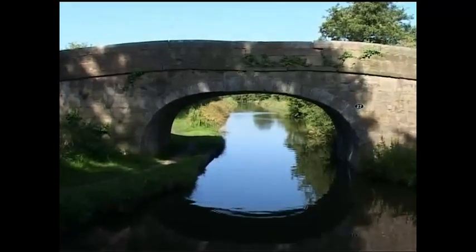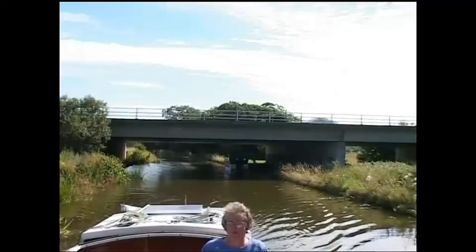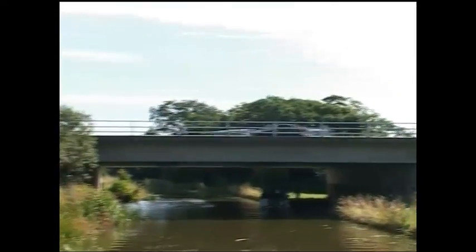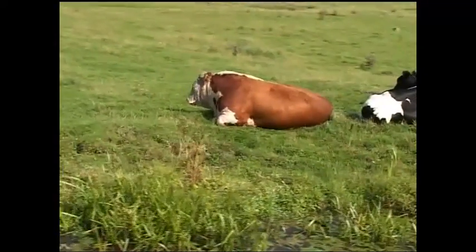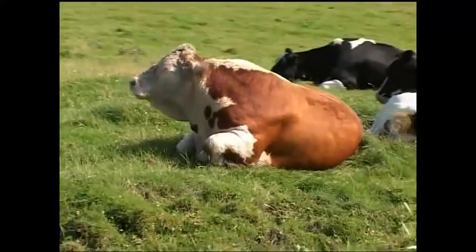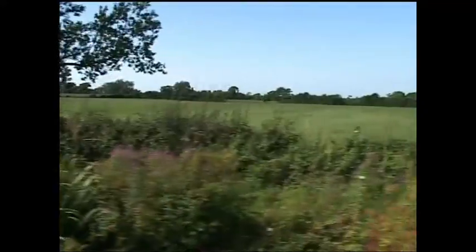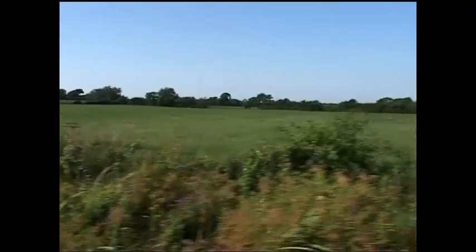Bridge 27 is also known as Six Mile Bridge. A nearby milestone confirms that you are now 6 miles from the original terminus in Preston. The M55 motorway is quite intrusive in noise terms over a longish stretch as the canal now turns eastwards and runs parallel to it. The masts of an MOD communications centre are just visible to the west through the pollen-laden air.